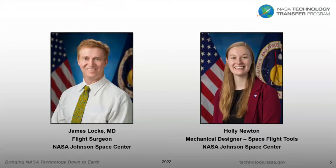Some of my physician colleagues thought that it would be necessary to have a means of providing mechanical ventilatory support for critically ill astronauts. The difficulty with that with the Orion spacecraft is very limited power. So an electrically powered ventilator was not really something on the table. And so Holly and I got together and developed this technology. And I guess we'll move on to the next slide.